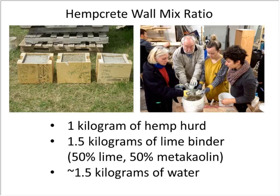Okay, so this is the basic wall mix ratio that you can see here. I apologize, I'm a Canadian, so all of my units are metric, but you can basically just convert these to pounds. It's a ratio, so it works out just fine. Basically, it's a kilogram of hemp to a kilogram and a half of the lime binder, and somewhere in the neighborhood of a kilogram and a half of water, or that could be converted to pounds, 1 for 1. And for us, our lime binder is half hydrated lime and half metakaolin, as I was explaining earlier.